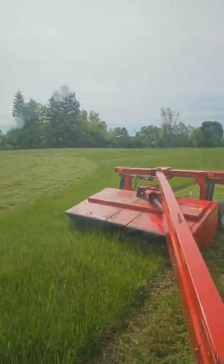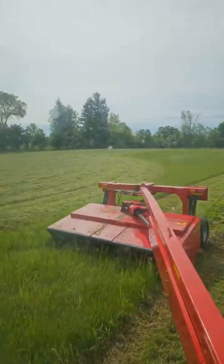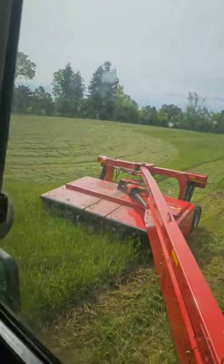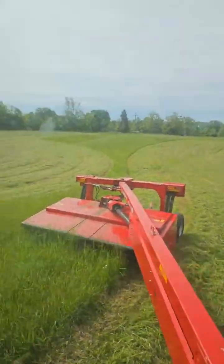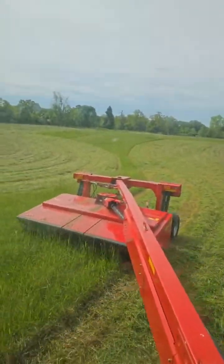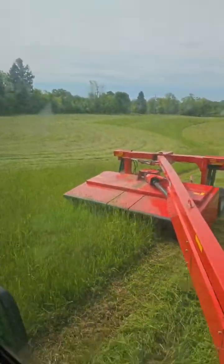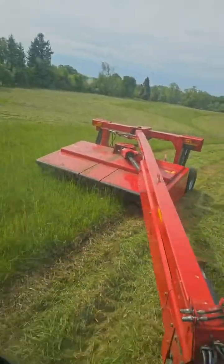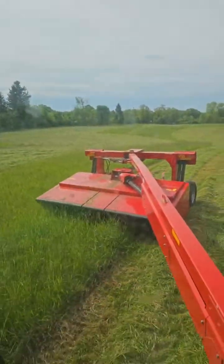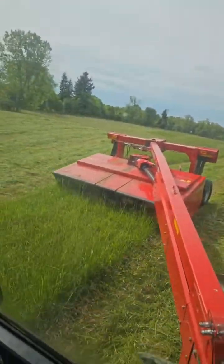There's a few wet spots in this field. But if this was a hay field that we keep doing hay, we wouldn't go out here because you're wrecking the field. But since we're plowing it, it really don't matter. Are you cutting hay in Wisconsin? You spread manure with horses, nice.